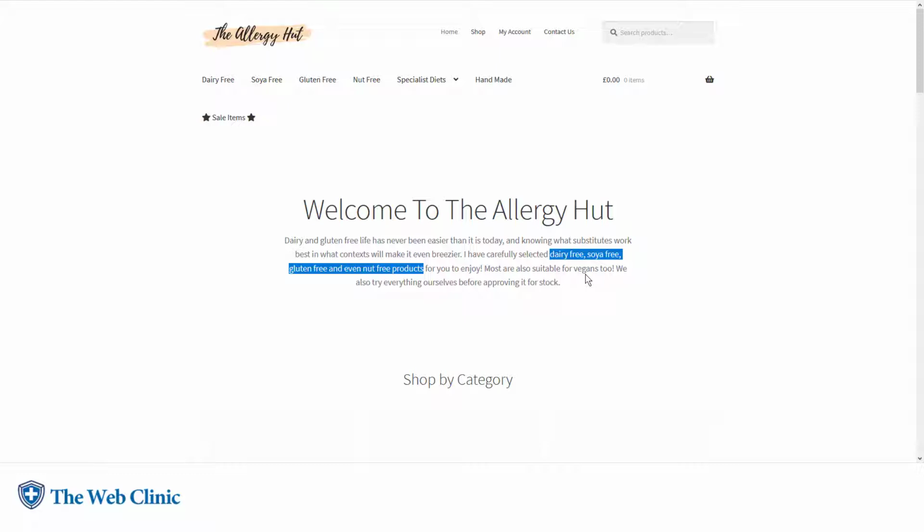I know about this. My wife is gluten intolerant and dairy intolerant. It's not a choice of hers. It's just that our system can't handle those now. So actually, this stuff is right up our street. So that's saying, who is this for? And it's also kind of answering a little bit about what it is that you do.